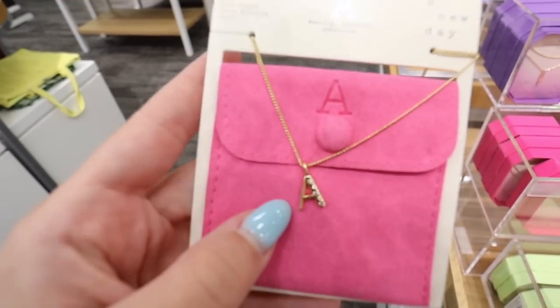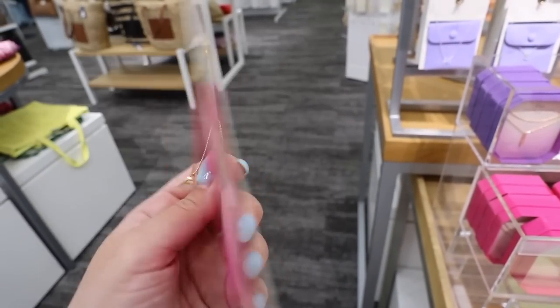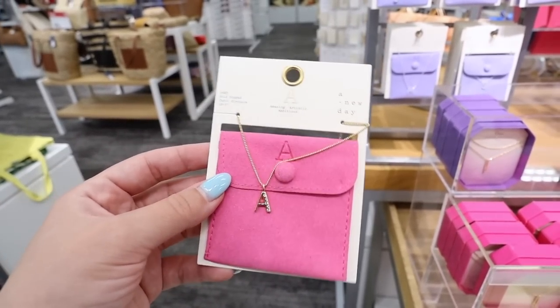So this is a little A and it has little cubic zirconia on it with this nice chain. This one is gold dipped, 14 karat gold dipped. These are all $20 and they do come with 16 inch chains and then a 3 inch extender. So anyone can find a length that they're gonna love.